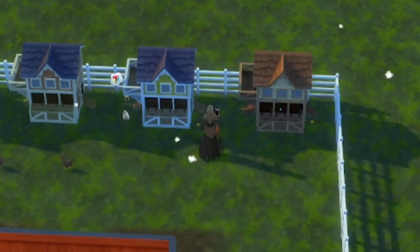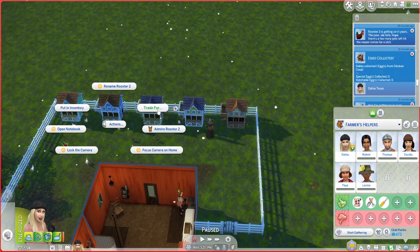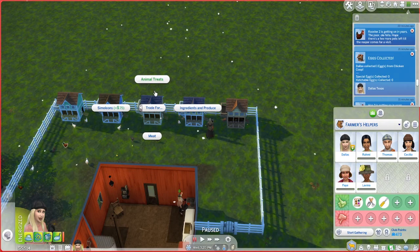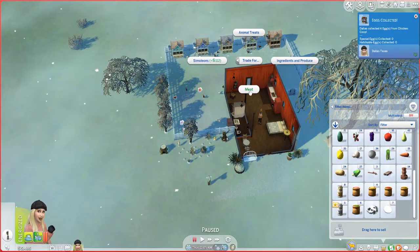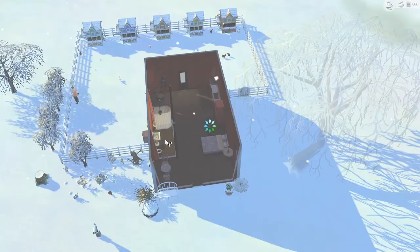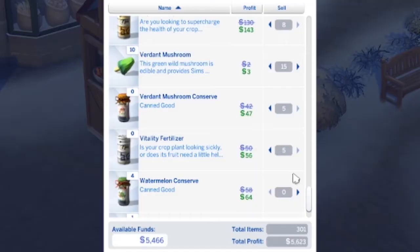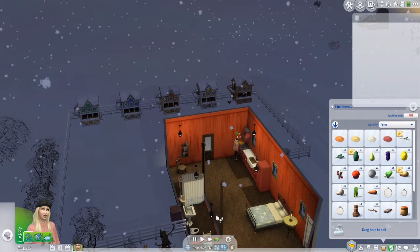Oh no, we lost a hen. I didn't see the notification. Rooster 2, let's trade Rooster 2 for some animal treats. Hen 3 is getting on in years. Oh, let's find Hen 3. Let's go send her to town to sell her produce. She's mastered the cooking skill, mostly from canning. Wait, Rooster 3 is an elder.